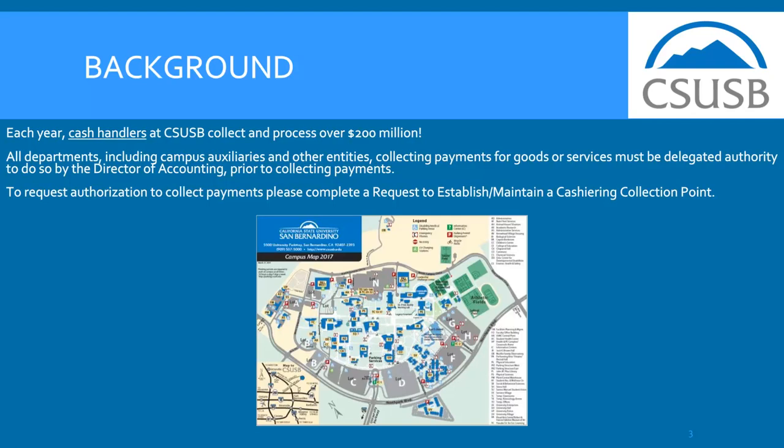As has been demonstrated repeatedly over the years, any instance of mishandling cash can be very damaging to the reputation and credibility of a university. This cash handling training is intended to provide you with the information you need to know to properly handle, secure, and process university cash receipts. As our campus continues to grow, there will most likely be an increasing level of cash sharing activities, resulting in a corresponding increase in the likelihood of an associated risk occurring.